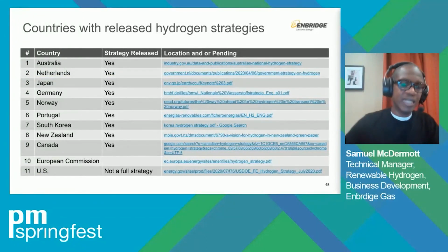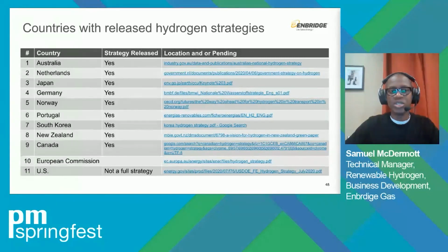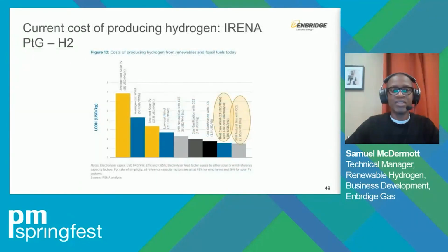I've listed about 11 here with hot links to them, but Germany has put some of the largest dollar figures to it. They've put about 9 billion euros, which is about 14 billion Canadian, into their hydrogen strategy, and 2 billion euros of that is earmarked to import hydrogen into Germany. Canada has theirs as well, and that was released last December. All these hot links will get you there.